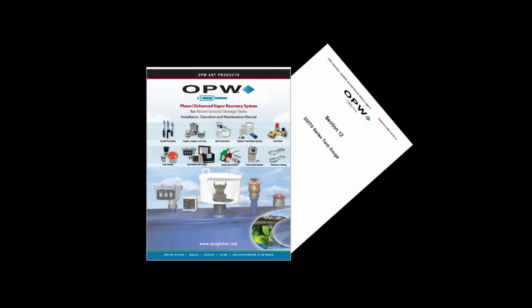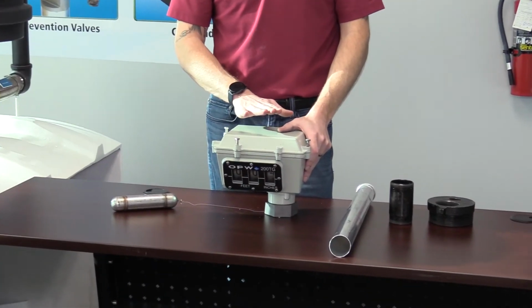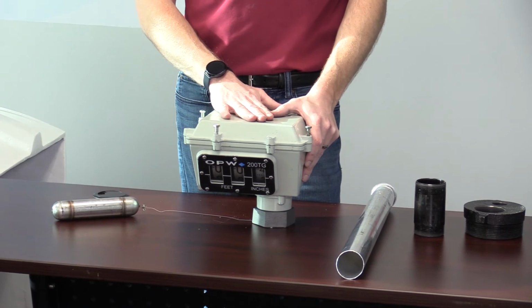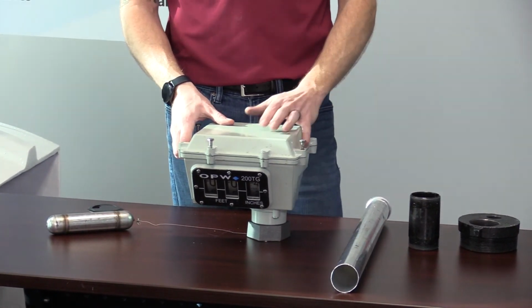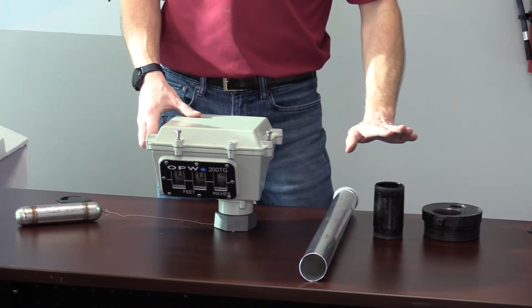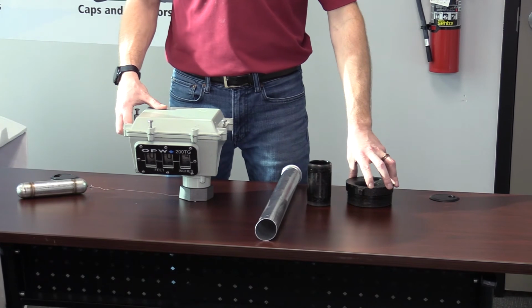Here in Chapter 12, we're going to be talking about the 200 TG. This is our tank gauge for above ground storage tanks, and this is probably the most common form of tank gauging that we see on those ASTs. Some of the pieces that come along with this will be the drop tube, the nipple here for installation, and then the bushing that goes down into the bung itself.